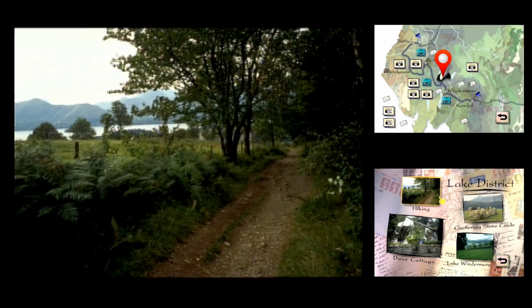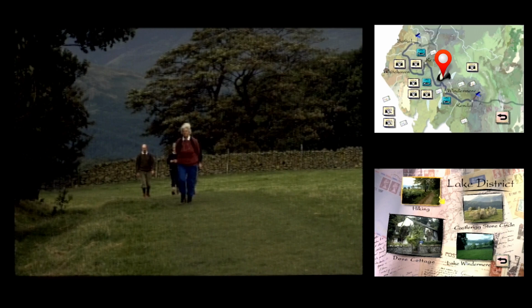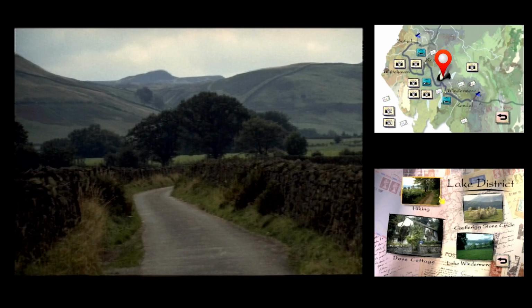William Wordsworth adored the Lake District. One friend calculated that in his lifetime, the poet walked 180,000 miles throughout the Lake District. Wordsworth composed many poems as he roamed over hill and vale.